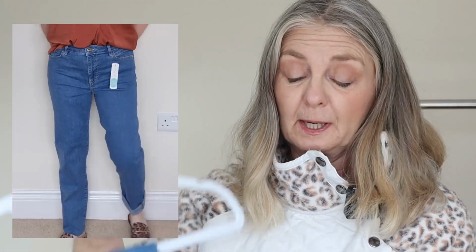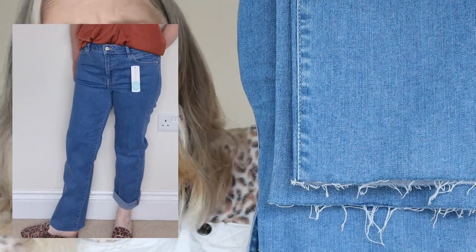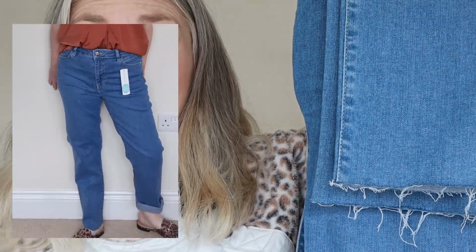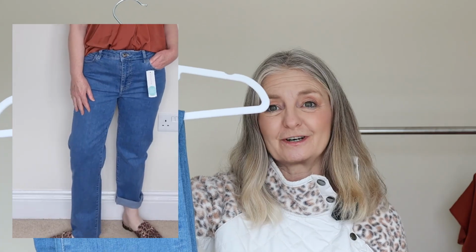Slightly long for me at the moment, but as the hem is just a cut, I can easily just cut another. Really, they just need to go up an inch and a half. I can just easily cut another inch and a half off those and make them the right length for me. No problem whatsoever. They're a really good fit all around. Very pleased with these jeans. Perfect weight for spring and autumn. And yep, absolutely delighted. ET, Samara cropped, straight leg jean, £45. Very pleased with those jeans.